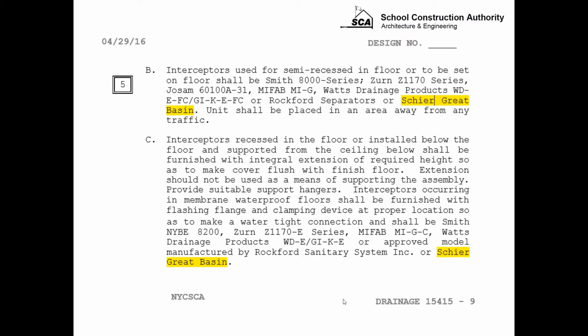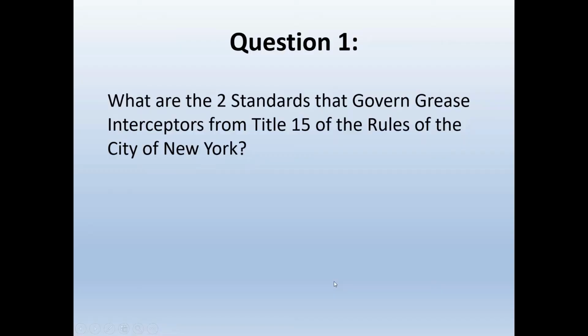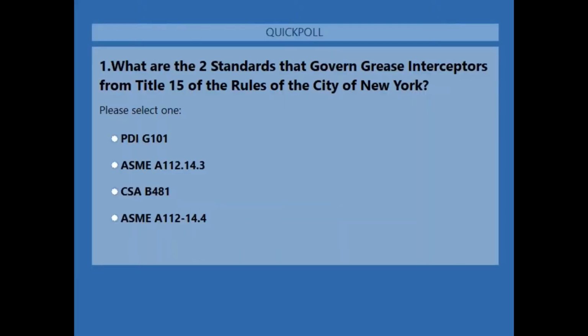Next slide here. Here we go. Mike, do you want to pull up one of the polls now? I've got question 1 up on the screen, and I'll just go ahead and read it. What are the 2 standards that govern grease interceptors from Title 15 of the rules of the City of New York? Mike, I'll wait for you to let me know when I should move on.